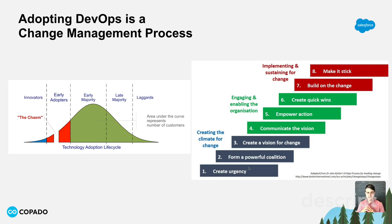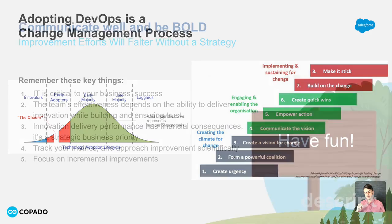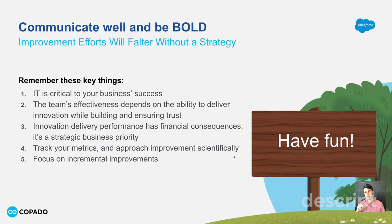Back to that original slide where you've got an important job and you're having a big impact on the company, we need to understand more than just building technology. We need to start to understand how humans work and how we think and how you can help people to change and how you can promote an idea, how you can make things easier for people to adopt. And all of that really becomes part of helping the organization and the development team become much more effective and efficient. So, my final words to you are communicate well and be bold, be brave.